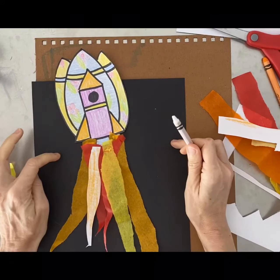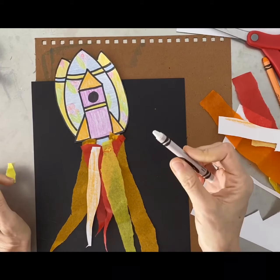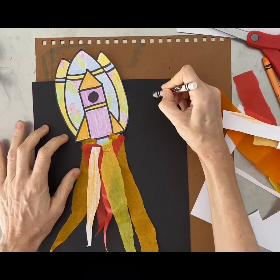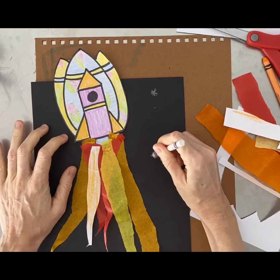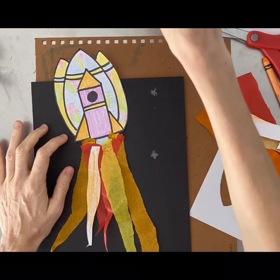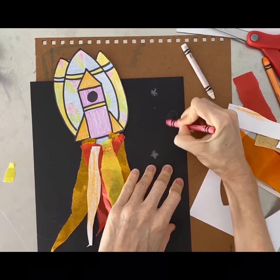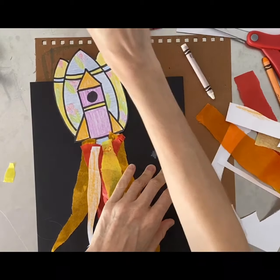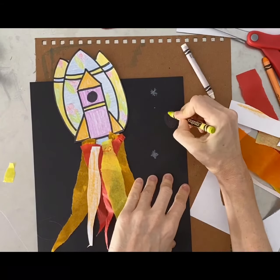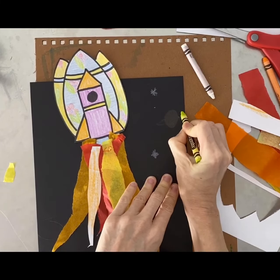Now, it's very hard to get colors on this black paper. The lighter colors show up really well, white especially. So I can go in and put some little star spots. I might want to put a planet or two, so I'm going to find some light colors. That one didn't come out very good. Let's see what else I got. Maybe this will do better. You might have to kind of experiment with colors to see which one looks the best.